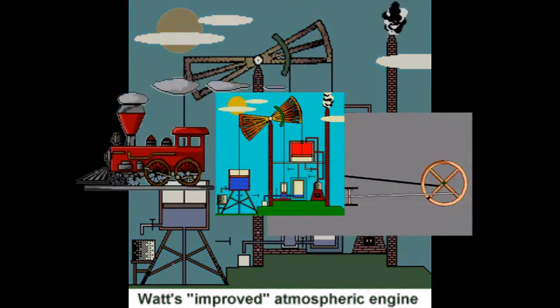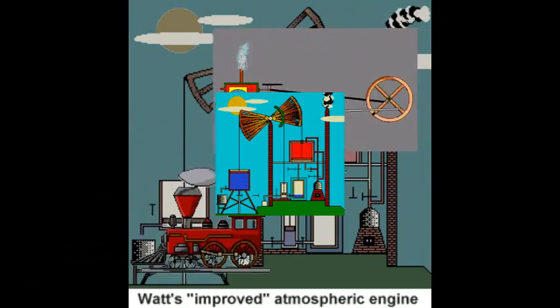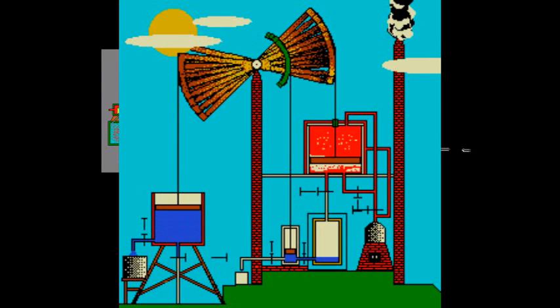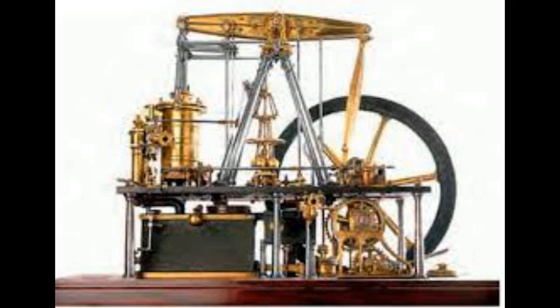He designed a separate condensing chamber for the steam engine that prevented enormous losses of steam. His first patent in 1769 covered this device and other improvements on Newcomen's engine.